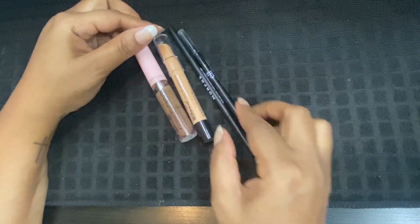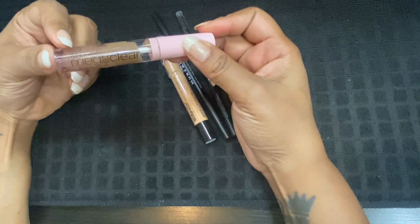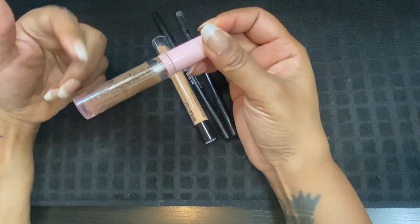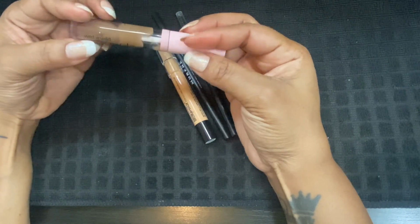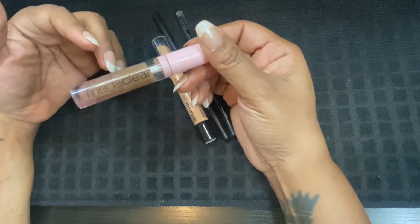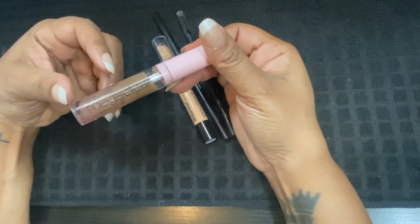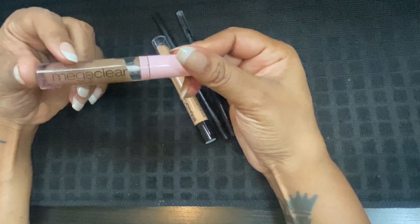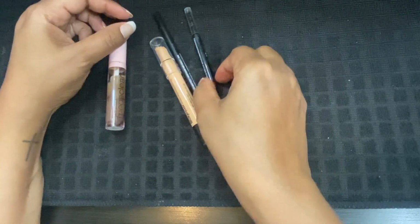All right, these are my selection for brow products. I always use the Wet n Wild Mega Clear Lash Brow Mascara. This is a clear mascara, but because I mix it or use it after using a pencil, it kind of changed the color of the product. But I absolutely love this. I will forever use this on my eyebrows every time I do them.